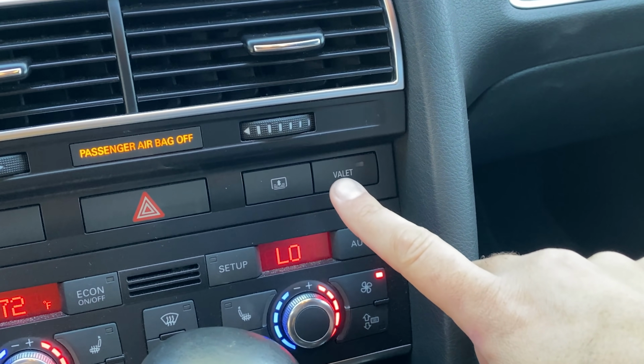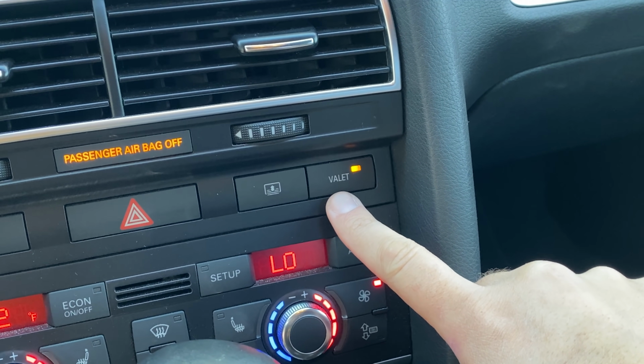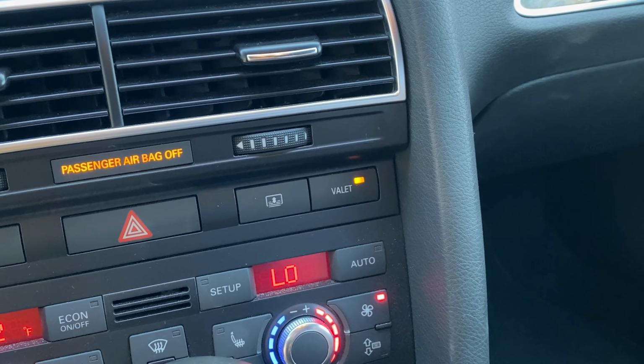And next up, another rather interesting control in this car. In the center control stack, you have a button marked valet. You press it, and you can see that it turns on, and then maybe the valet doesn't have access to your glove box or your trunk or something. But the weird thing is, the valet can just press this button again to turn it off, and then valet mode is off.